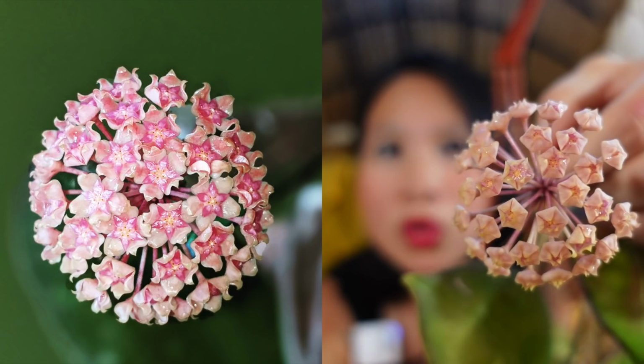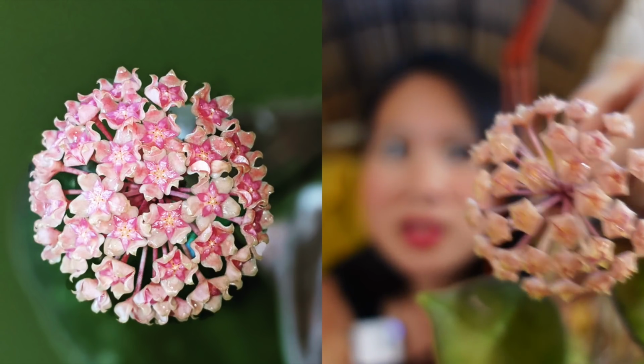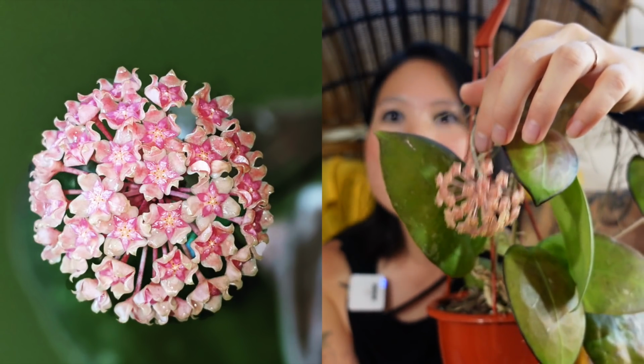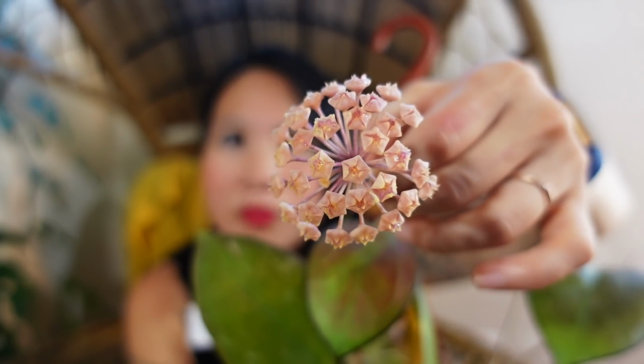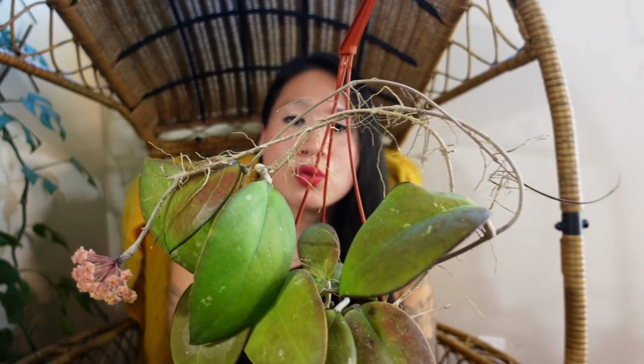This one blooms and drops flowers very quickly, within a few days. But what's so amazing about this Hoya that I really want to highlight is that this is the second time this month that this peduncle has bloomed. The first time it bloomed was on September 2nd, and then that dropped, and then it bloomed again on September 21st. So I'm just really impressed by this Hoya.